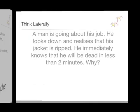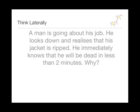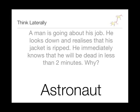Now, again, not an all-time classic, but it works. A man is going about his job, looks down and realizes that his jacket is ripped. He immediately knows that he will be dead in less than 2 minutes. Why? Because he's an astronaut. He'll probably be dead in less than 2 seconds, I'm not sure, but it's another reasonable one.